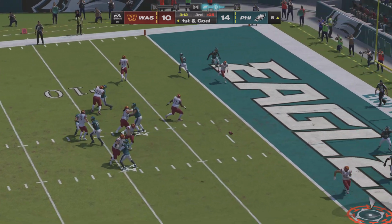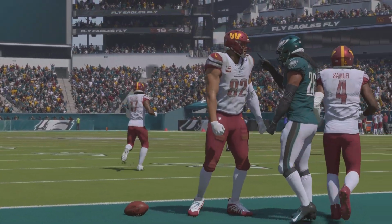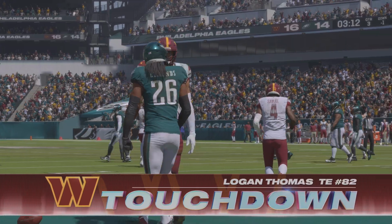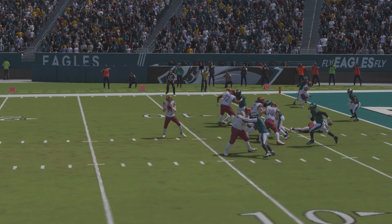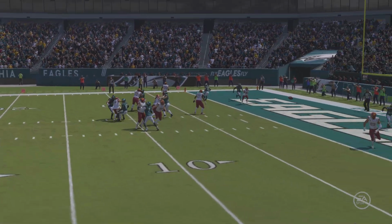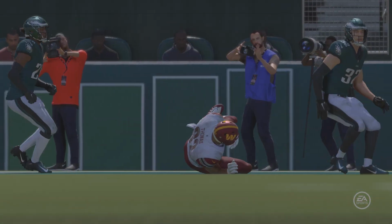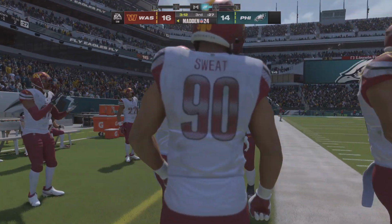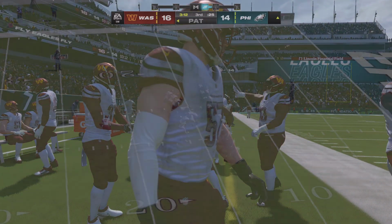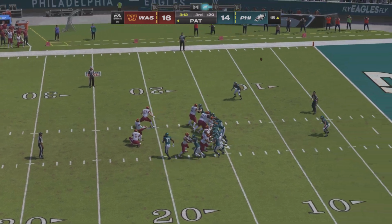Howell down to throw it. Looking and finding Thomas in the end zone. Touchdown, Washington. A 5-yard touchdown catch. And the Commanders have taken the lead as they go right down the field and score on the opening drive of the second half. There was no going through the progressions on that touchdown pass. Yeah, nor was it necessary. His receiver won that route early, presented himself. No reason to wait. Go ahead and put it on him and score a touchdown.